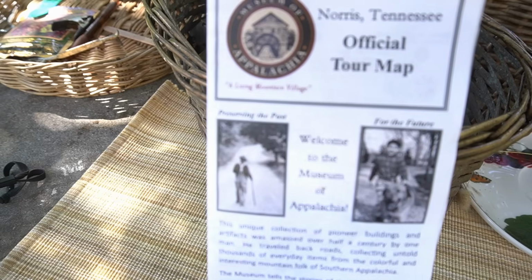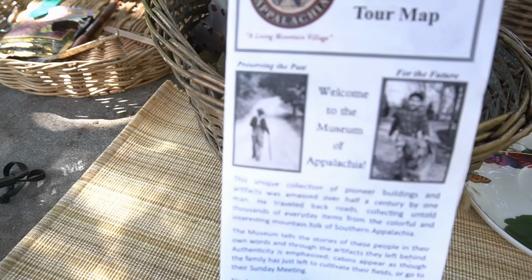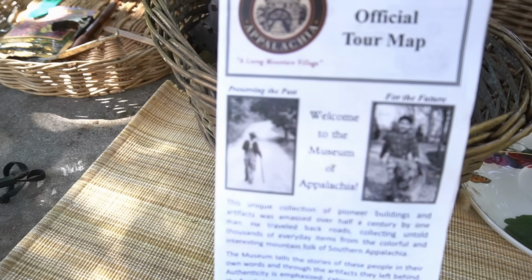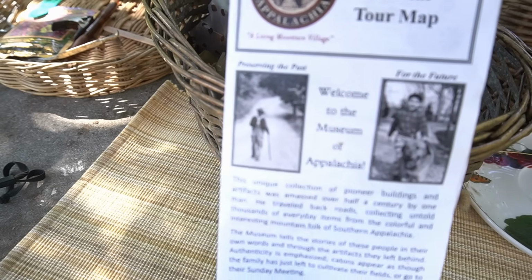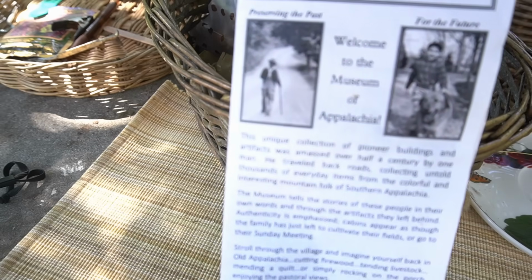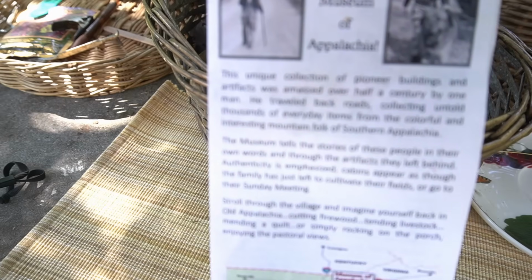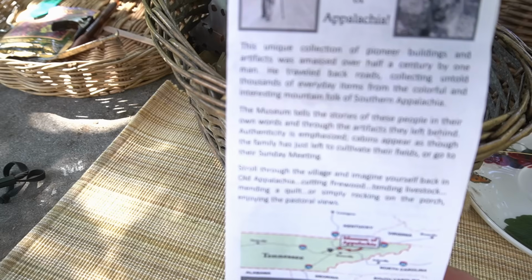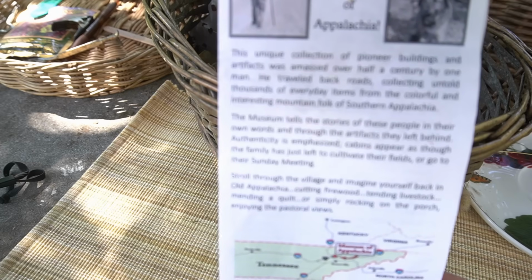A living mountain village. That's the Museum of Appalachia. A unique collection of pioneer buildings and artifacts was amassed over half a century by one man, John Rice Irwin. He traveled back roads collecting untold thousands of everyday items from the colorful and interesting mountain folk of southern Appalachia. The museum tells the story of these people in their own words and through the artifacts they left behind. Authenticity is emphasized. Cabins appear as though the family had just left to cultivate their fields or go to their Sunday meeting.